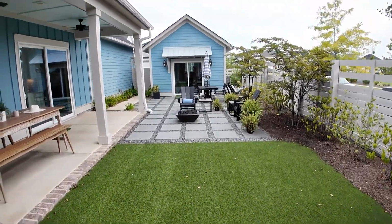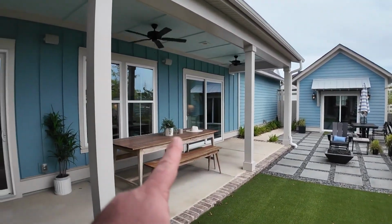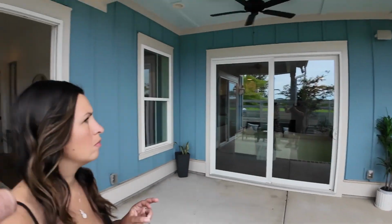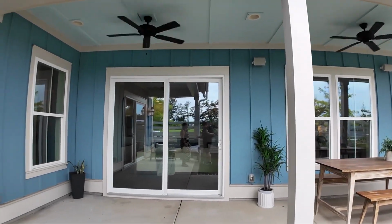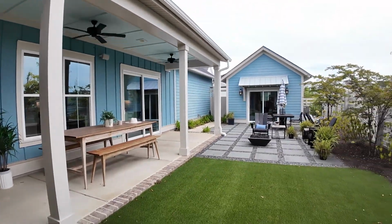So in the building process, you can have an option for that. They have 1, 2, and 3 sliders on this with all these fans out here. Creates a good space, has really good vibes. I really like this floor plan.